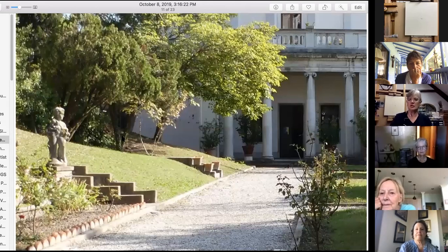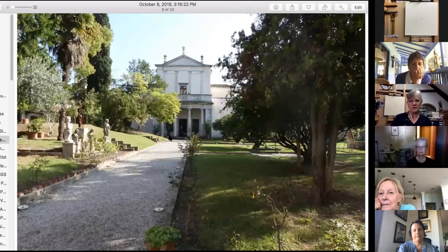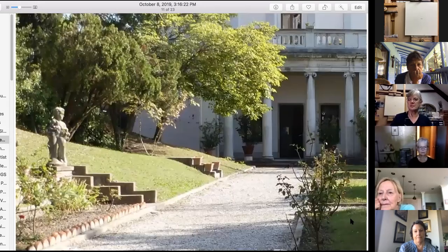Take a look again, look at that versus that. Your eye doesn't necessarily know what to look at here, except for this pathway that leads you up to the door. And then the door's in the dark, and it's not very rewarding. Whereas this is a very rewarding composition.